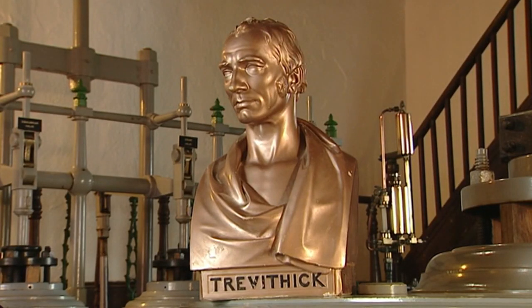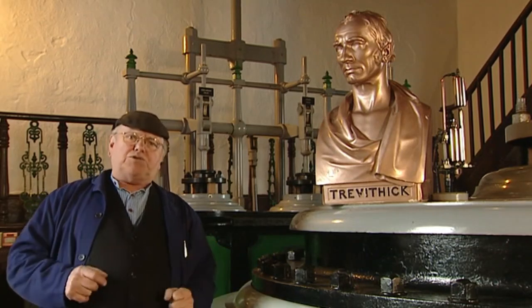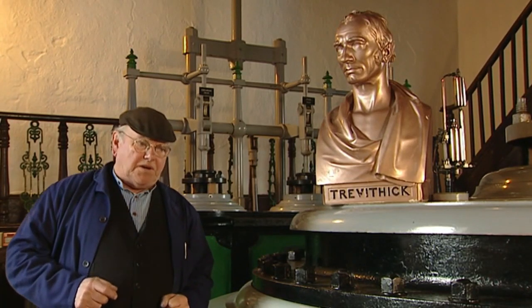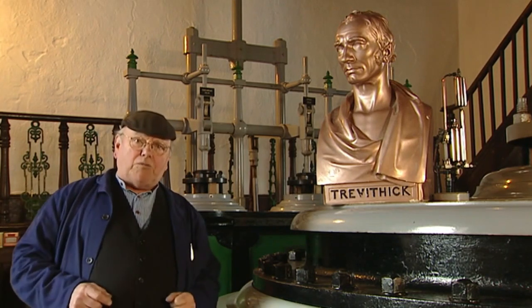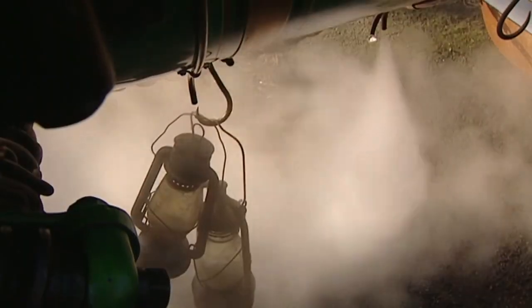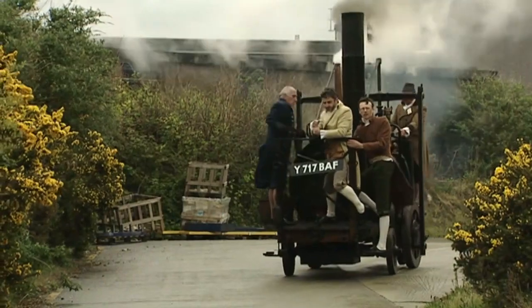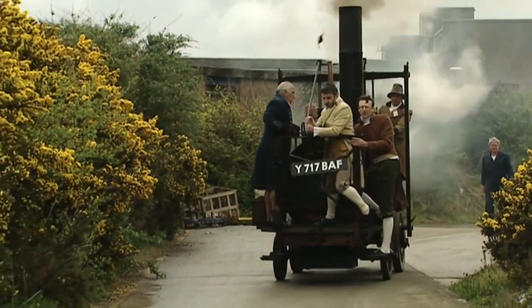Trevithick never really got true recognition for his contribution to the development of the steam engine, not only in mining, but steam road transport and railways as well. It was his invention of high pressure, or strong steam as he called it, that led to the development of some of the world's first steam-powered locomotives. And his first was designed to run along the road.